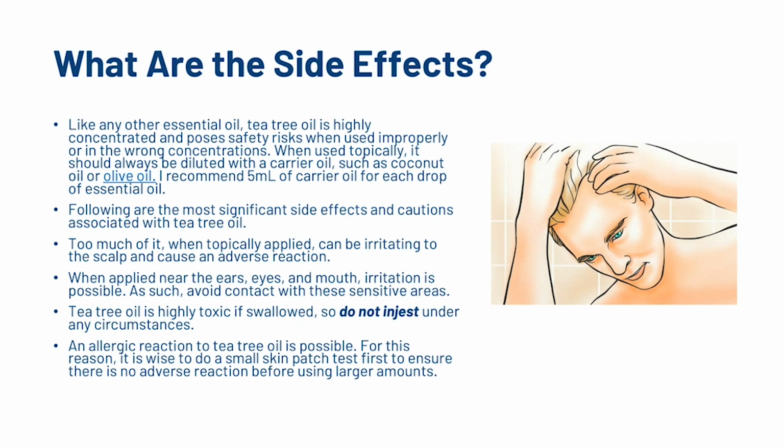Too much, when applied topically, can be irritating to the scalp and can cause an adverse reaction. When applied near the ears, eyes and mouth, irritation is possible, and as such avoid contact with these sensitive areas. Tea tree oil is highly toxic if swallowed, so do not ingest under any circumstances. An allergic reaction to tea tree oil is possible, and for this reason it is wise to do a small skin patch test first to ensure that there is no adverse reaction before using larger amounts.